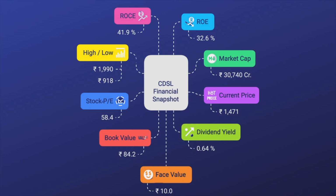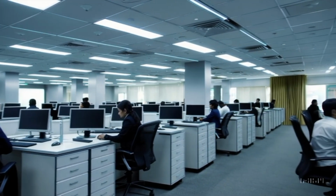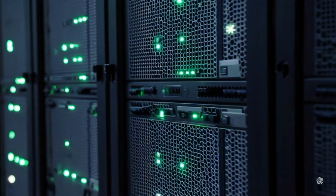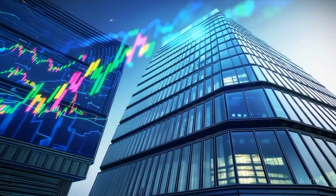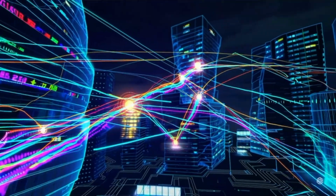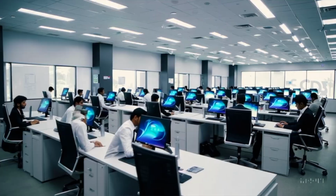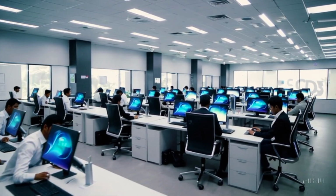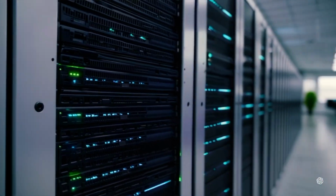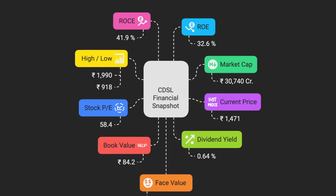Now, one very important valuation metric is the discounted cash flow analysis. It estimates the present value of future cash flows. Platforms like Simply Wall Street have suggested that based on DCF, CDSL's intrinsic value is significantly lower than the current market price. They have valued it at around 352 rupees, whereas the market price is more than 1471. So that indicates overvaluation, but this should not be the only parameter through which we look at CDSL.